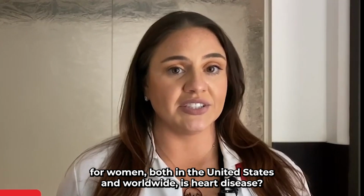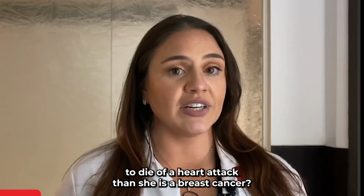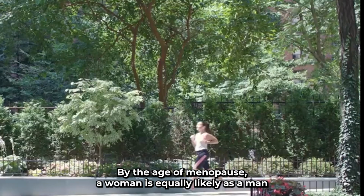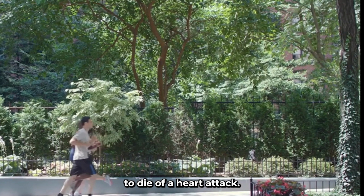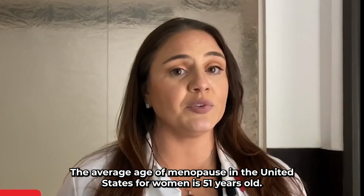Did you know that the number one leading cause of death for women, both in the United States and worldwide, is heart disease? Did you also know that a woman is 10 times more likely to die of a heart attack than she is of breast cancer? By the age of menopause, a woman is equally likely as a man to die of a heart attack. The average age of menopause in the United States for women is 51 years old.